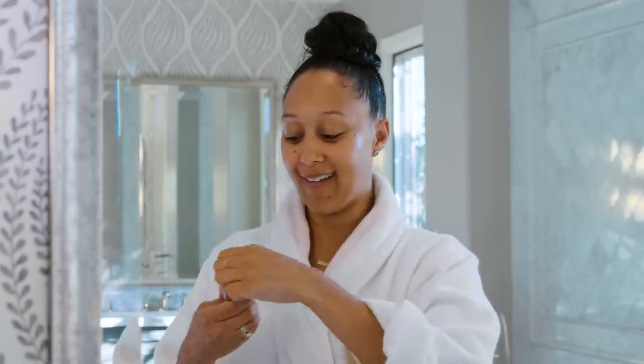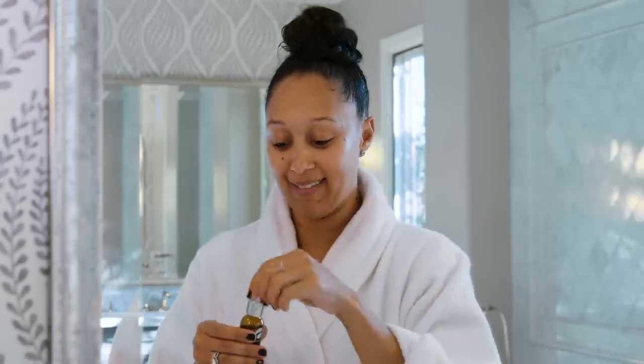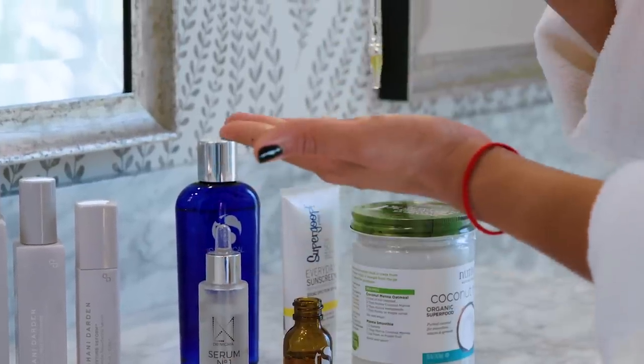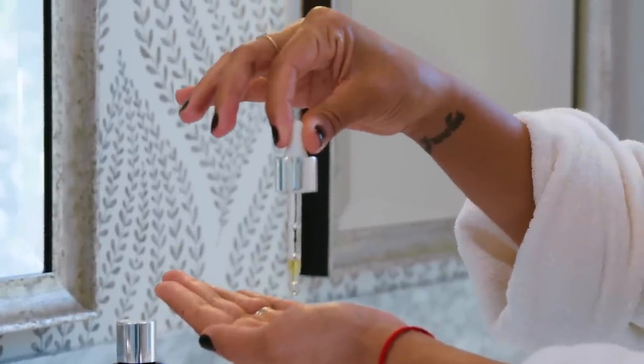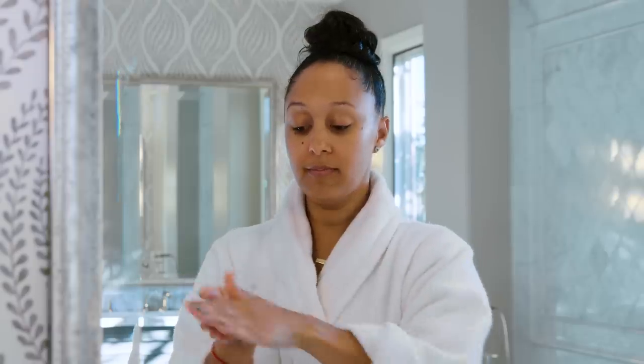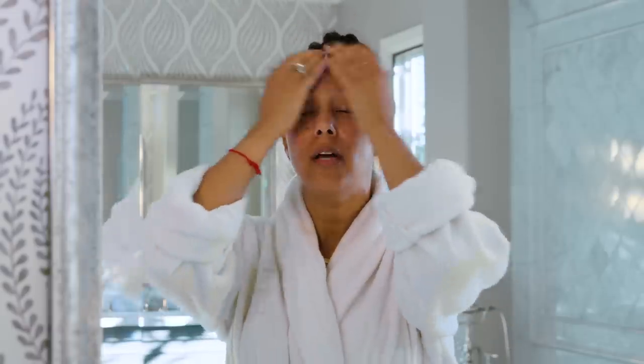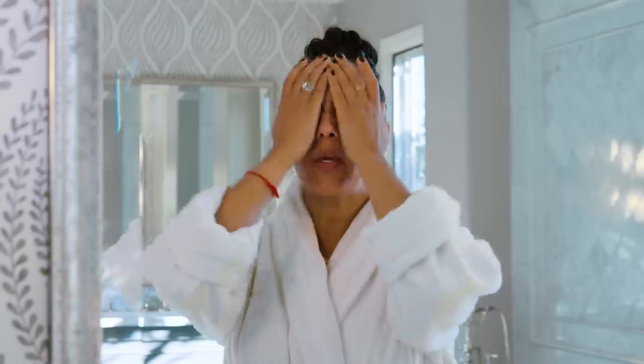This is 41, people. And I feel like if I start now, by the time I'm 60, people will be like, how old are you? And I'll be like, who, me? 20. So all you have to do is just put one or two drops in your palm. I'll just put three. Because they always like to look supple, glowy, and dewy.